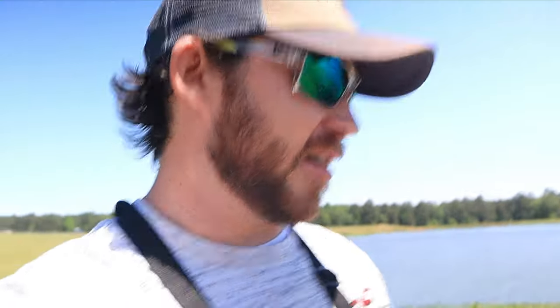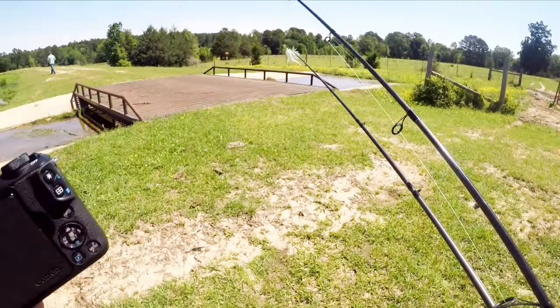Getting the job done. All right, well, now it's officially on. We had a little bet before we started fishing who would catch the fish first. And of course, he starts fishing when I'm putting on my GoPro and get my camera ready. Cheater. All right, now I'm gonna put y'all down. I'm gonna start fishing.